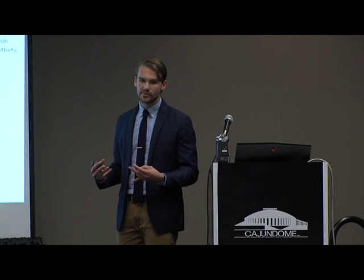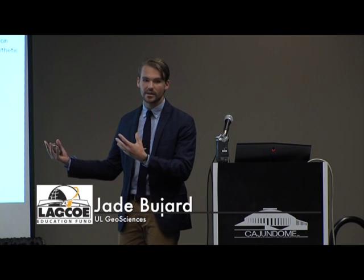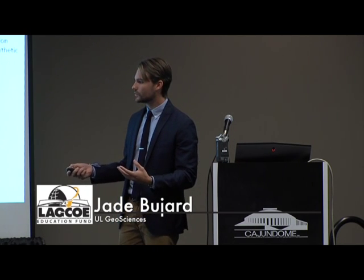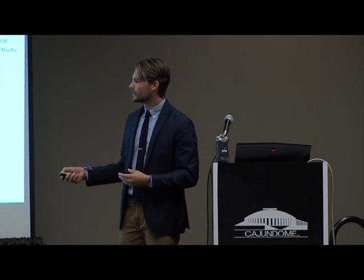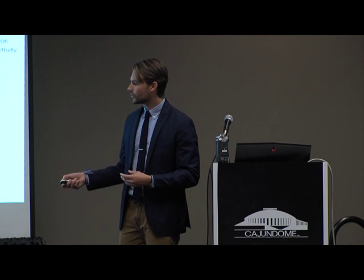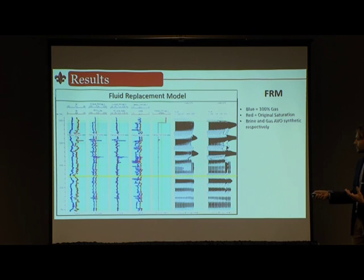So what we do is we create an AVO synthetic, and basically we're modeling the seismic data, and we're saying, okay, in this interval in the seismic data, what signature should we get for these fluids? And so we use the original fluid in place, which is the 100% brine, and we look at this amplitude. We still get a decrease, but it's not as much. But if we look at where we have our 100% gas saturation, we get a larger amplitude, and we still get a decrease coming through.